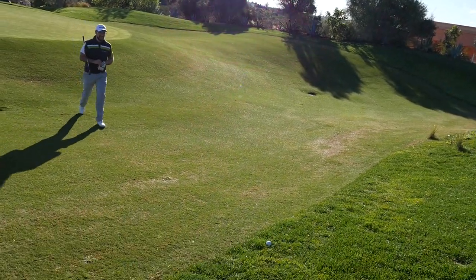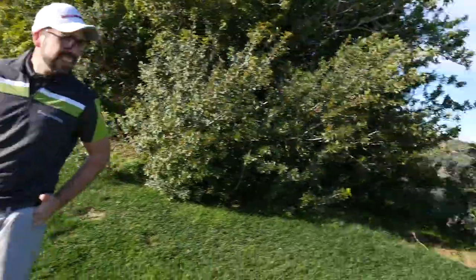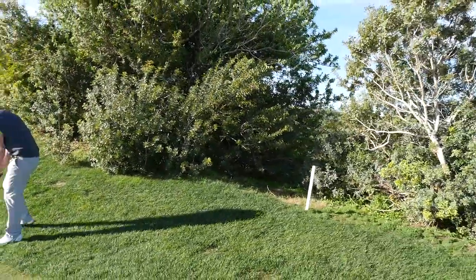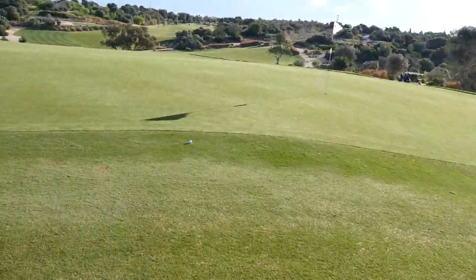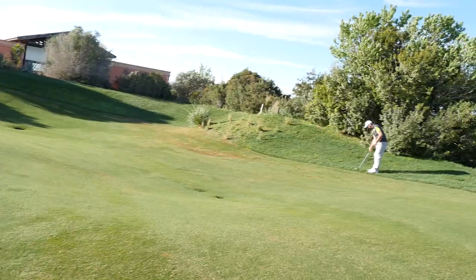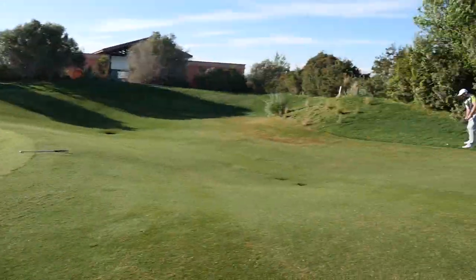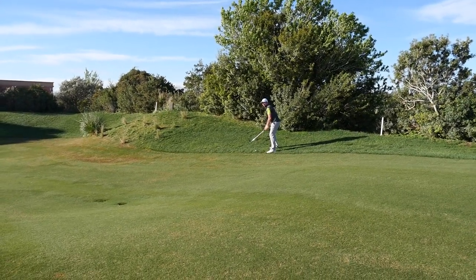So we get down here and Peter's actually gone a long way through, just into this kind of second cut of rough. Very close to the out of bounds, which we didn't know about. I guess it's that thing where it's a bit more of a thinker's course. I'm just here, just off the side of the green, trying this Bridgestone ball today. It feels quite nice. So Pete's just got quite a tricky little shot to that pin. Up and down, I would imagine, is essential here.